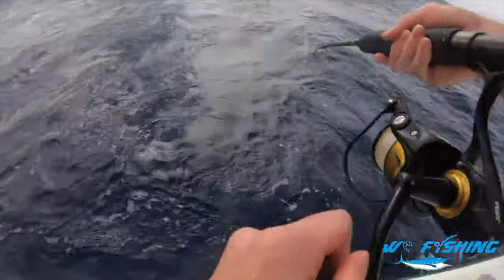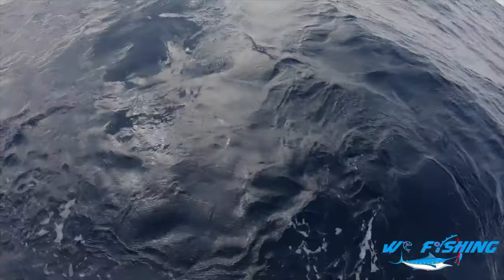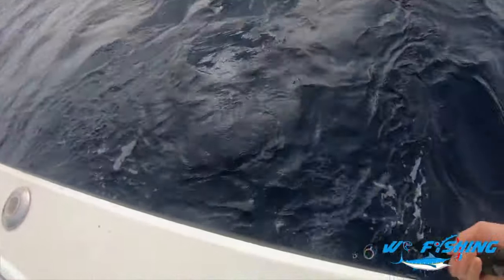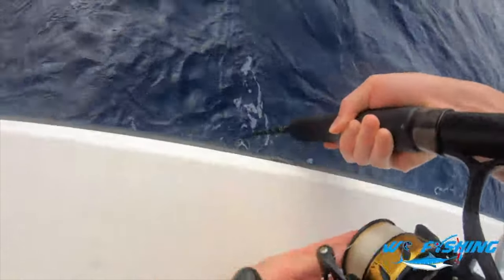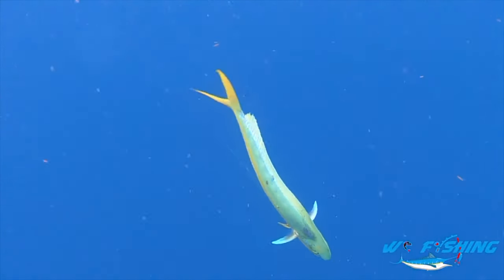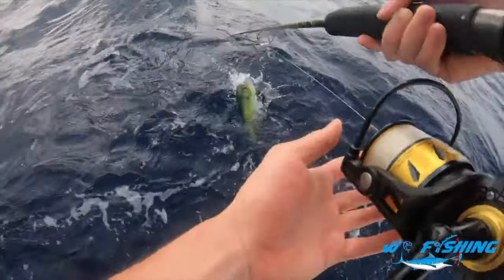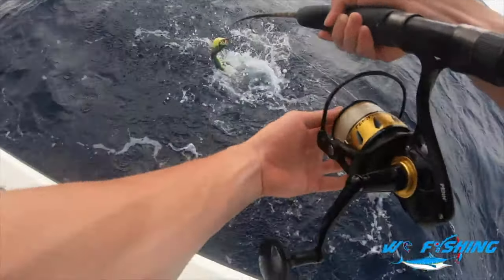All right, guys, we just got the other fish in the cooler. Now we got another Mahi right here. This is a pretty cool fish. Nice and easy up there, Chris. All right, guys. Mahi is, okay, Pete doesn't like that. Oh my God, there we go. Good fish. Oh my God, okay.